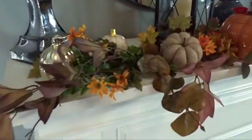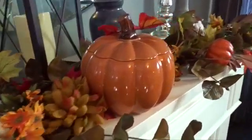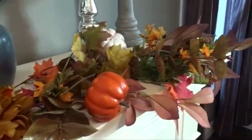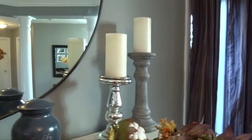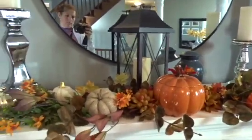I just love the way this fireplace looks. I created a garland with a lot of different fall greenery, and I just think it turned out so pretty.